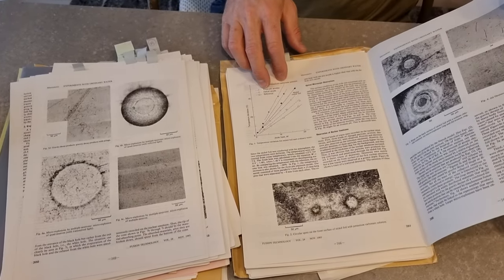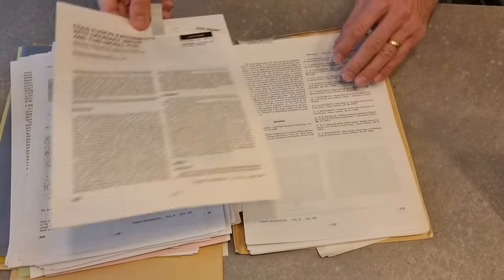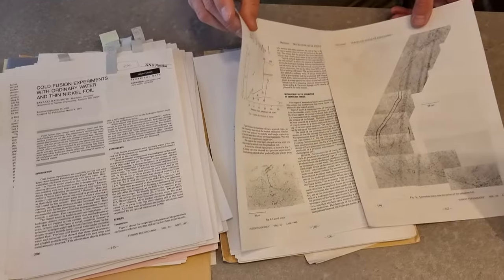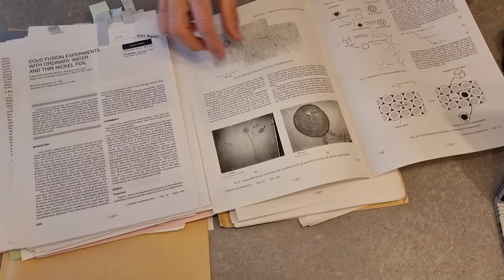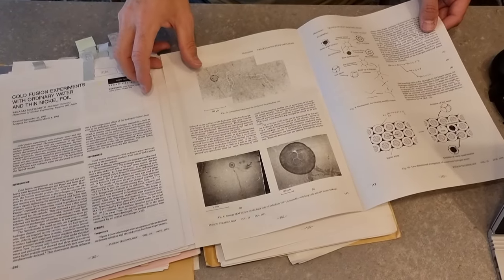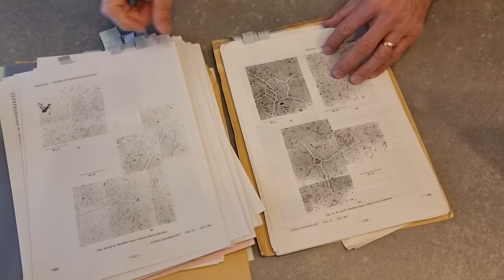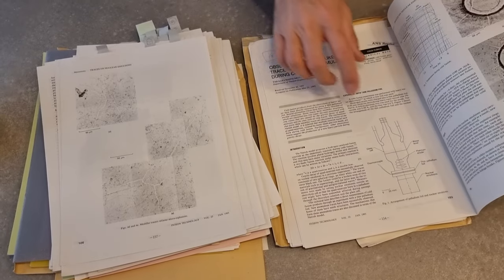I think this is clearer than the one that I have because of the scanning process. This is a more original source. Yeah, again, this looks clearer to me. There was a lot of weakness in... So this is quite nice. I don't know if that's better, but again, these diagrams are nice and crisp in here. Okay, this is more of a similar sort of quality. This is nice and clear.